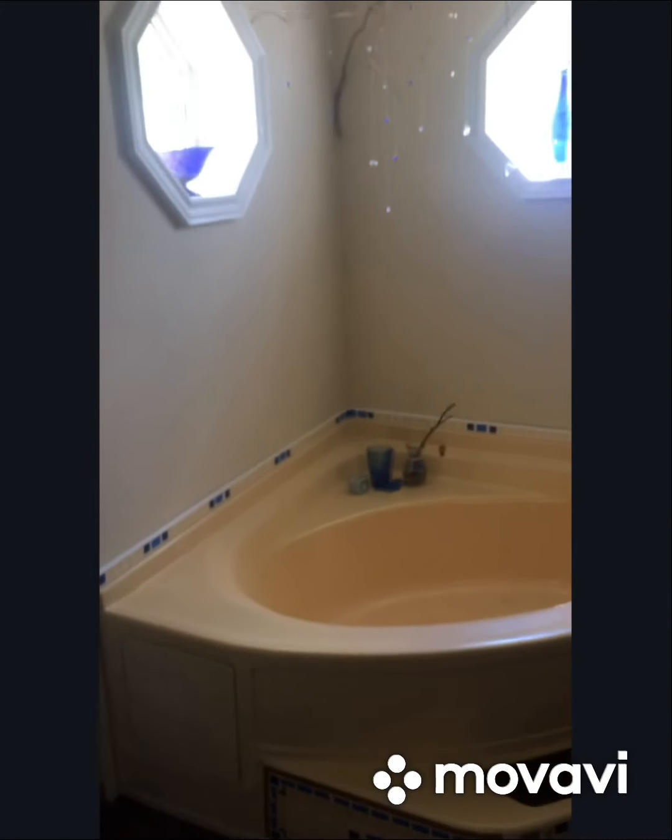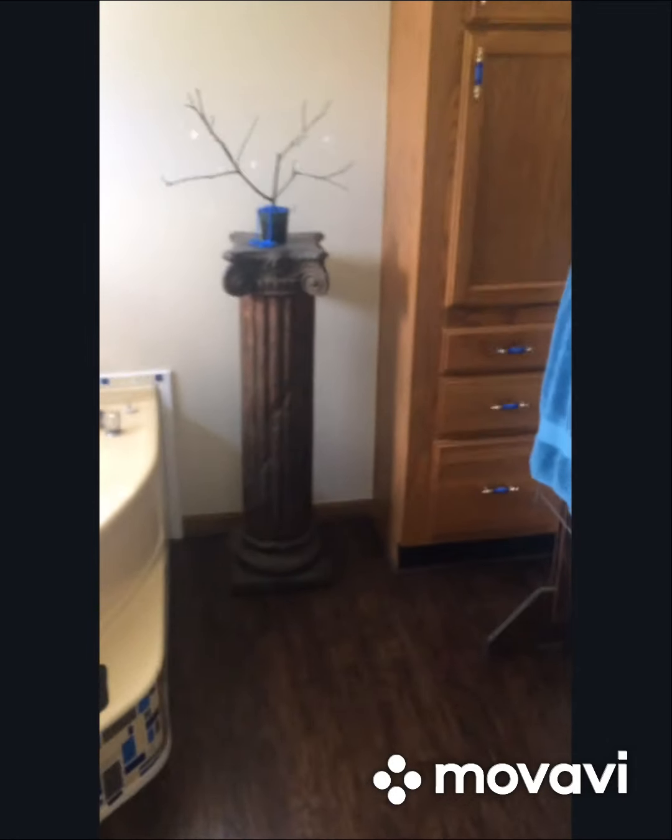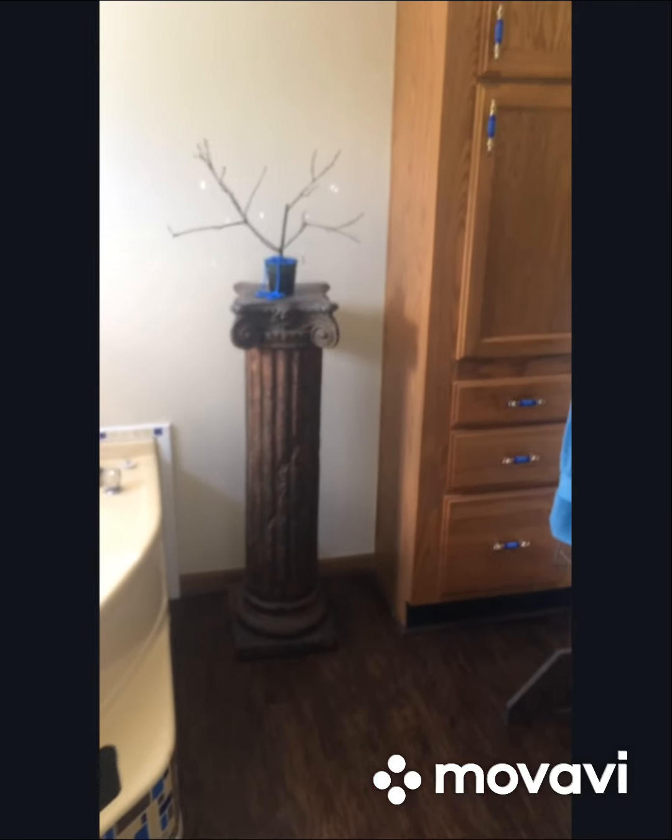Bathroom also has a rainforest. There are no plants that grow there, but what this country lacks in foliage, it makes up for in sheer aesthetic beauty. Look at these decorations. And even some ancient architecture.